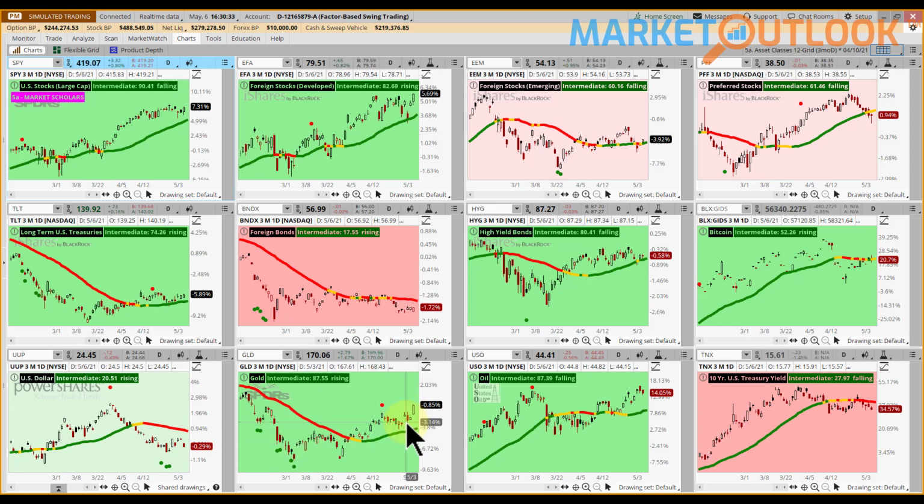Take a look at gold here. That was a beautiful move in gold to the upside. Remember, we do have a gold mining trade going on right now with Gold Fields. Haven't done all that well with it, but we are at least in positive territory with that trade. You probably would have been better served just to buy gold outright in the form of GLD. Nonetheless, maybe the miners will start making a move here again soon enough.